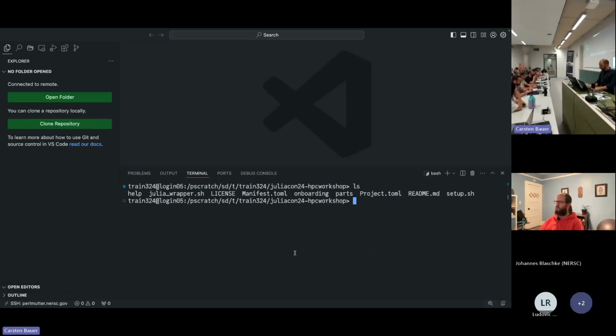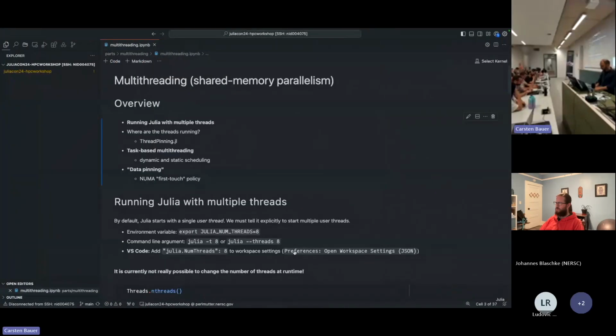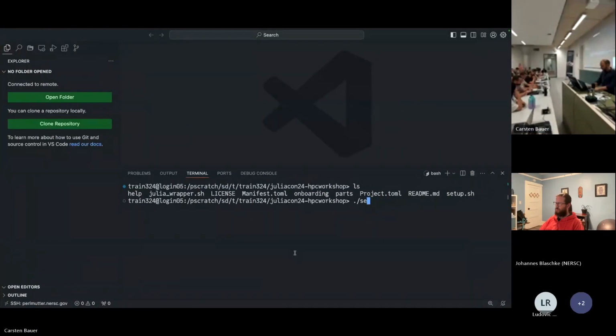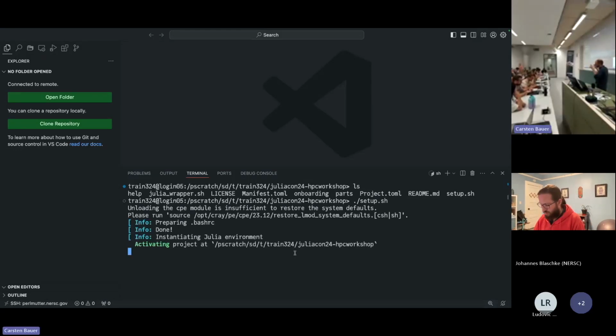Once you're in there, you run the setup part. So setup.sh. And what is this doing? This is the magic. But the magic that I've explained to you, at least mostly.